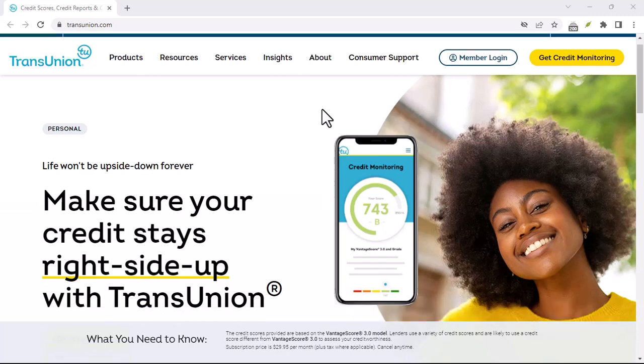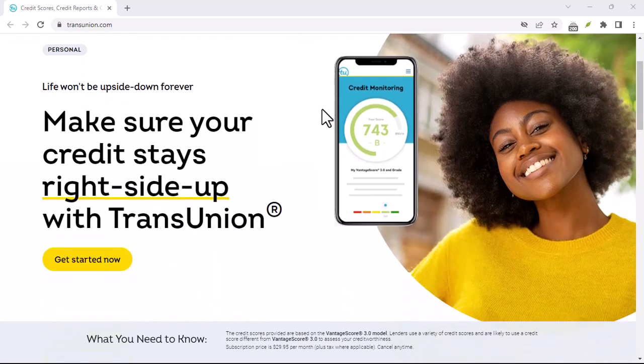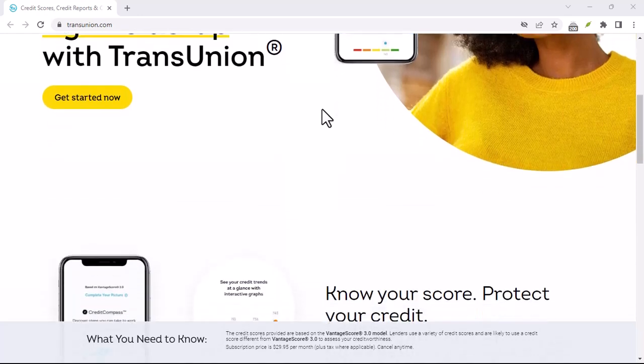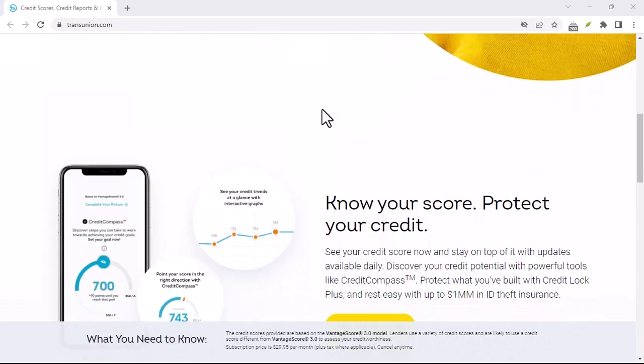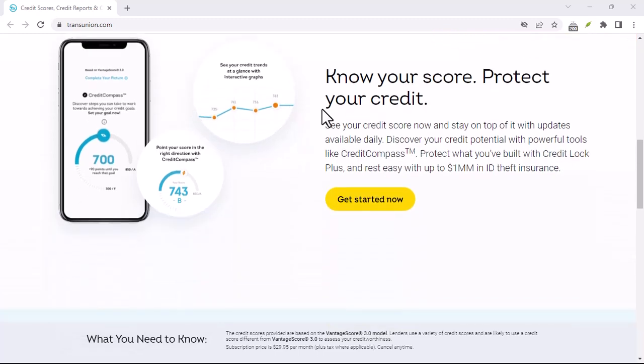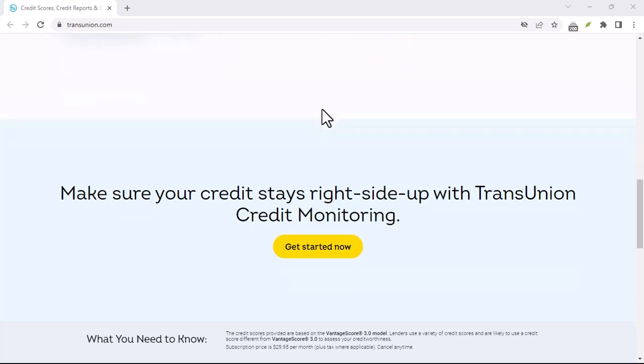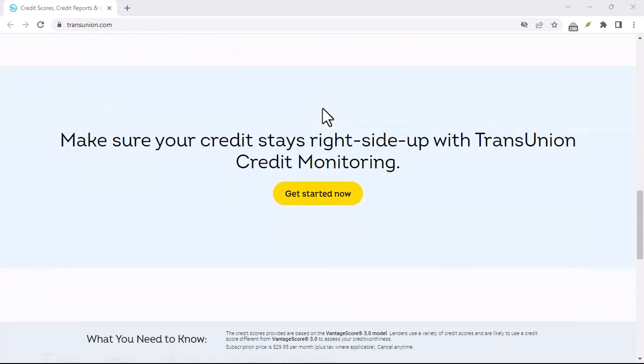Ever wondered if you could completely wipe your credit history clean? Maybe you're starting over financially, or perhaps you're just tired of the constant credit pulls. Whatever your reason, you are probably thinking, can I just delete my TransUnion account? Well, the short answer is, not exactly.